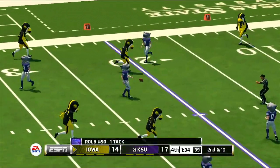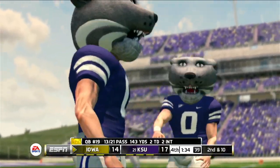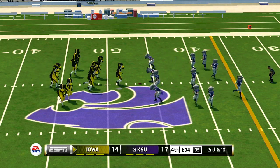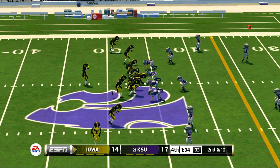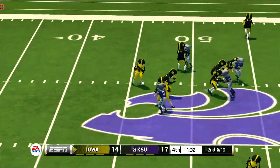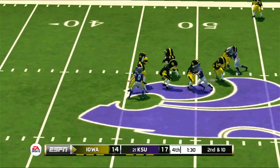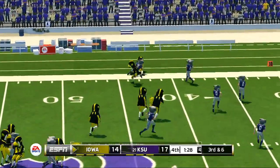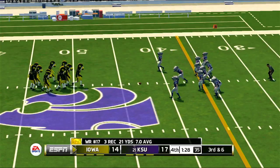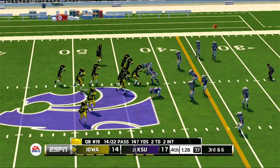Throws it, and it's tipped away. Not a great throw by the quarterback, but to be fair, that was pretty good coverage. Second down and 10 to go. Ball on the 46. Just under 2 minutes in the game. And he's shoved out of bounds at the 43. Gaining 3 yards. That'll bring up third and six.